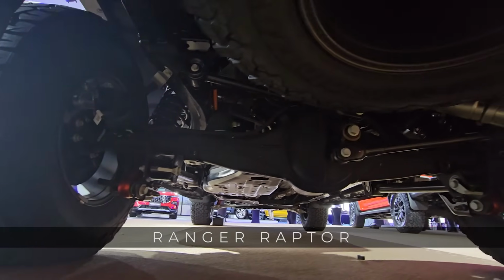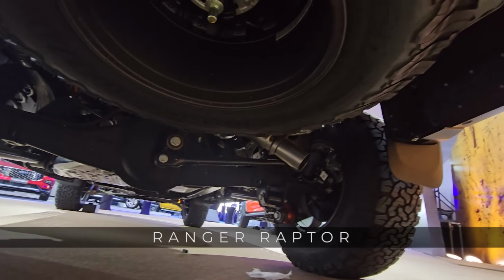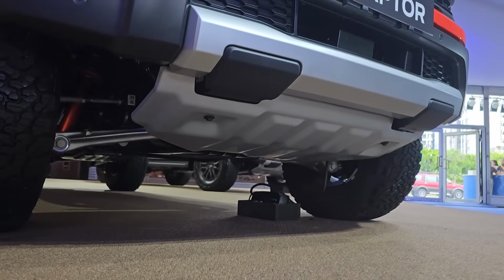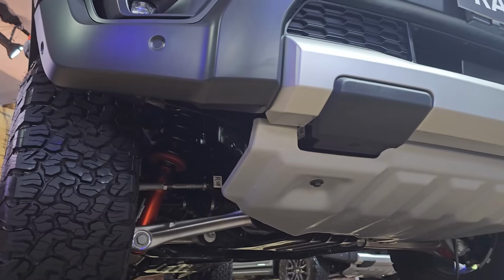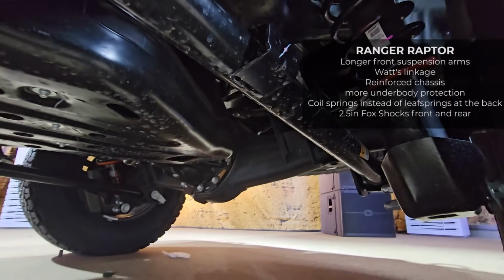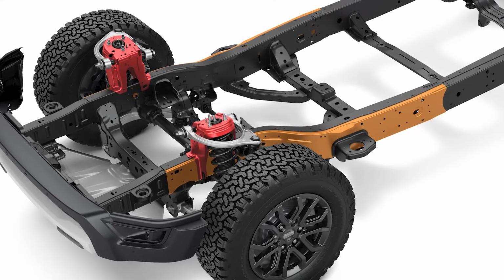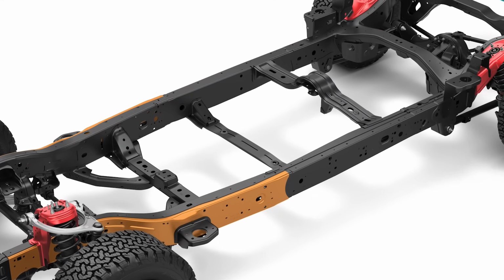The Ranger Raptor also has a Watts linkage at the back for increased cornering performance. The Ranger Raptor also has plenty of under-chassis protection. It has a 2.5mm bash plate at the front to protect the oil pan. It has protection for the fuel tank, protection for the steering rack, etc. The chassis of the Ranger Raptor has also been strengthened so it can take punishment without flexing or bending.